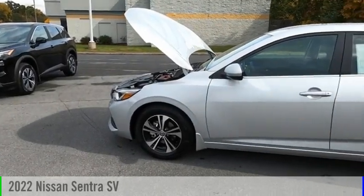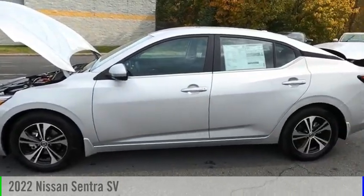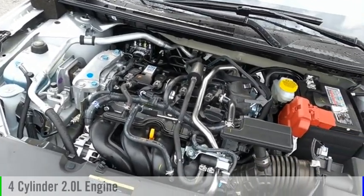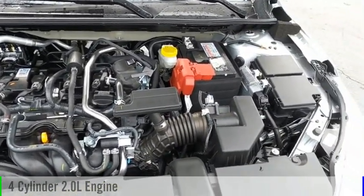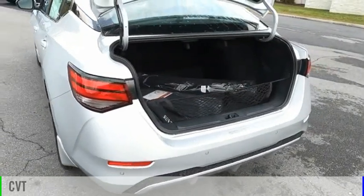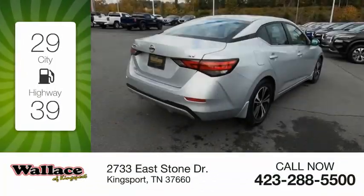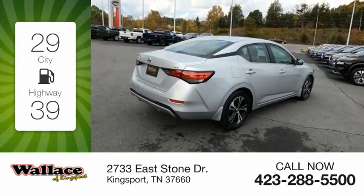Take a ride in the 2022 Sentra. This vehicle is powered by a front-wheel drive, four-cylinder, 2.0-liter engine, and comes with a continuously variable transmission. Great fuel efficiency saves you money by requiring fewer trips to the gas station.